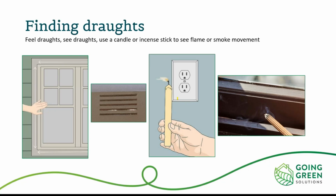Or you can use a candle or an incense stick, and especially on a cold, windy day, walk around the house past all sorts of features: windows, doors, even power points can be drafty, strangely. It just depends how plumbing has been put in or electrical appliances. All of these areas, you might be able to find drafts, and that's a good way to find them.